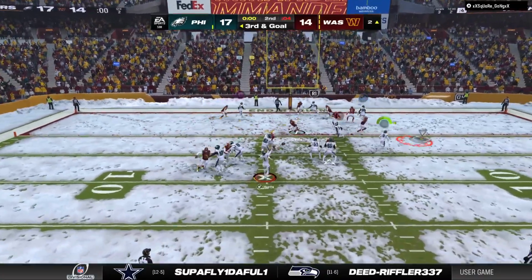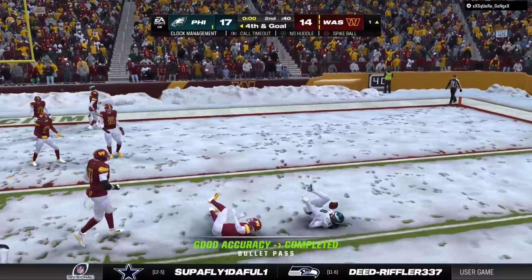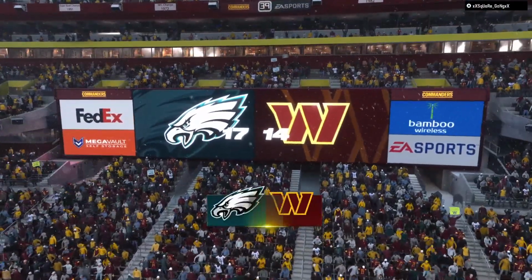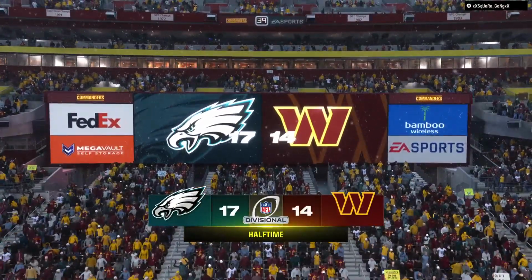They'll throw now on the final play. This is caught. And he'll be brought down right on the edge of the goal line at about the 1-yard line. First half in the books.